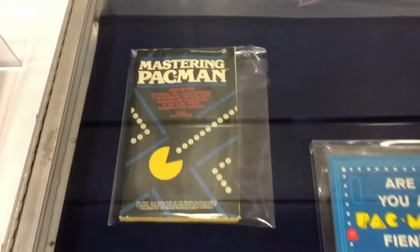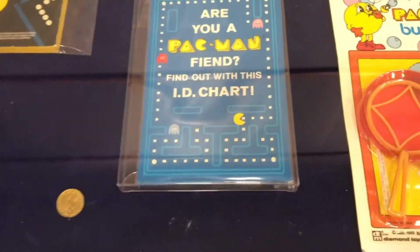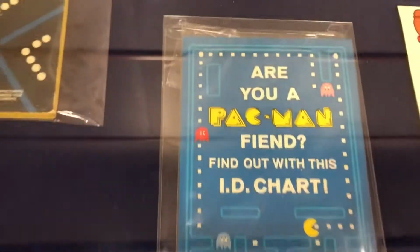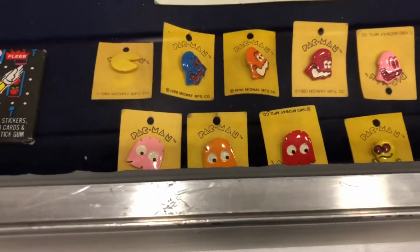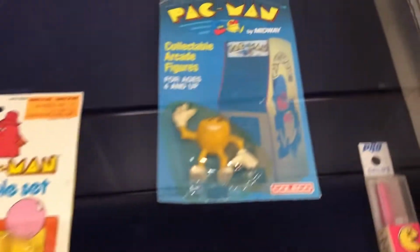Pac-Man spawned a bunch of books. Looks like they've got a couple here. Ooh, I don't have this one. I'm very curious. Oh, it's an ID chart. Interesting. Bubble set. There was so much Pac-Man merchandise back in the day.